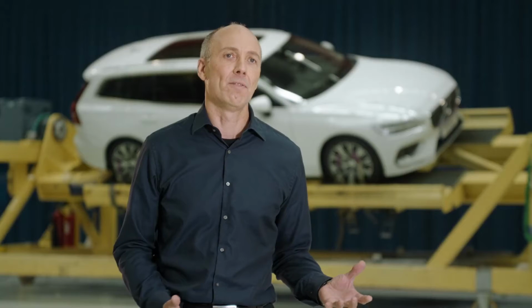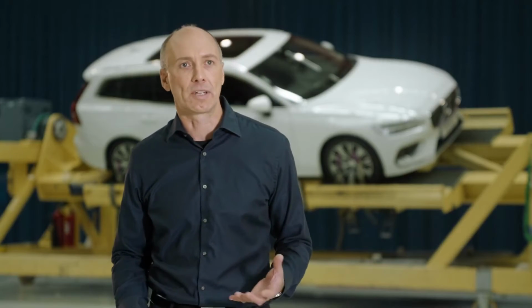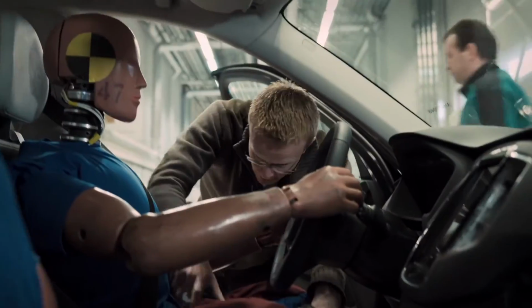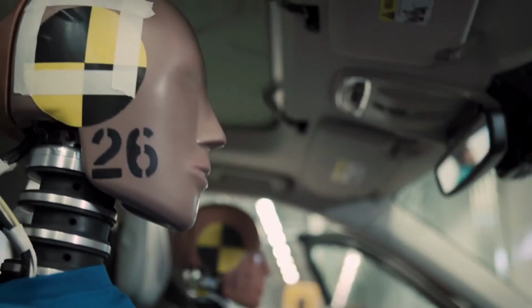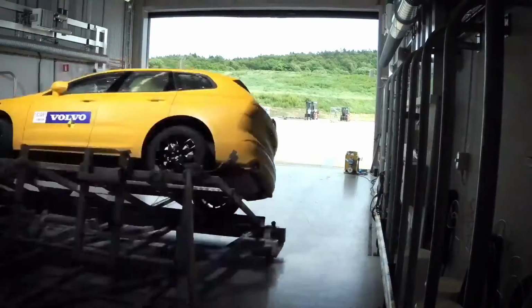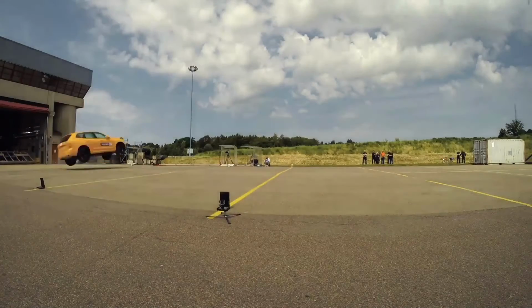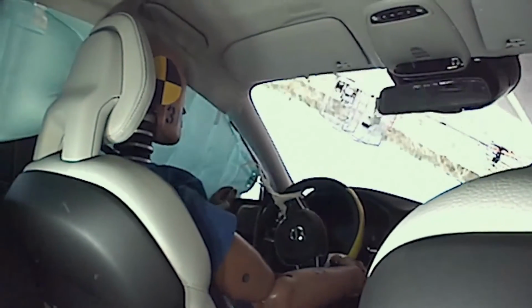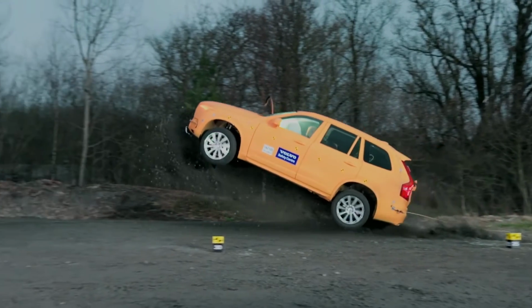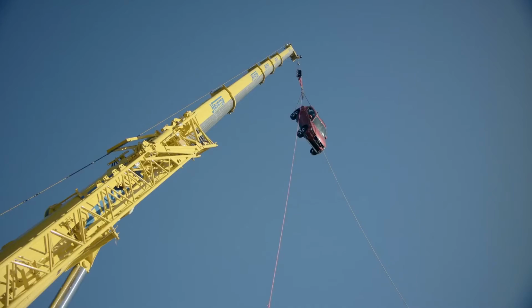At Volvo Cars, we have a vision that no one should be seriously injured or killed in a new Volvo. Having that mindset in combination with very dedicated people, a dedicated organization, and facilities like this is really what makes the difference. The outside area is used for performing tests like rollover crashes and run-off-road scenarios, whereby cars are launched into a ditch at high speeds.